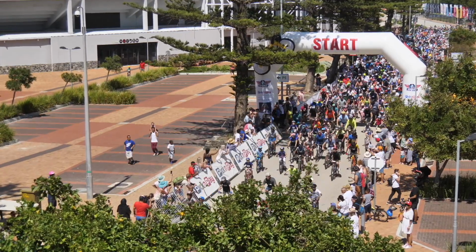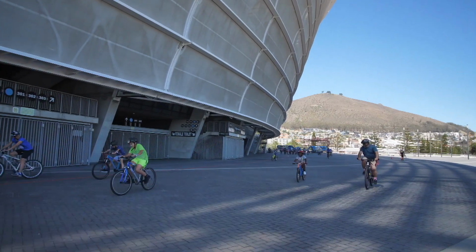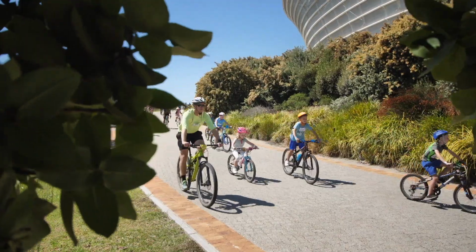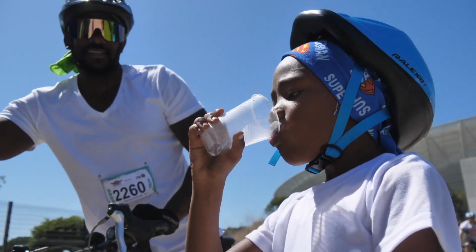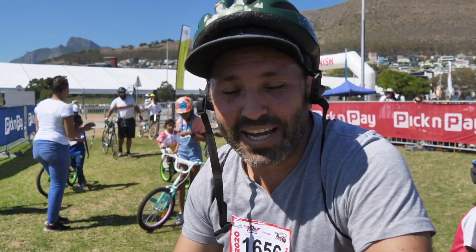The Junior Tour is a fun day out for the whole family. For the older children, riding the 4 and 7 kilometre routes, getting to ride through the Cape Town Stadium was a rare treat. The awe-inspiring structure was circumnavigated by both routes, with half the loop taking place within the stadium itself. Very good. The ride was fantastic. The experience for the kids was brilliant. Highly enjoyable. I would recommend everyone to do it. It really was excellent.